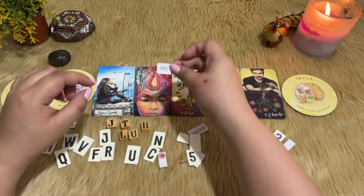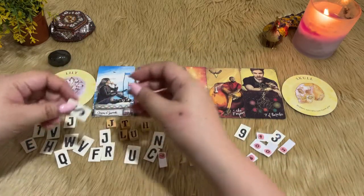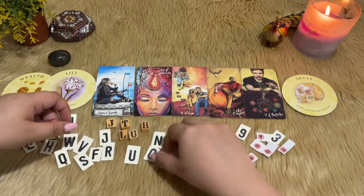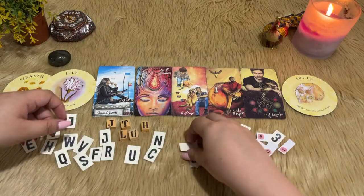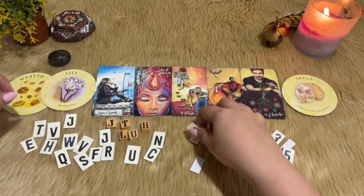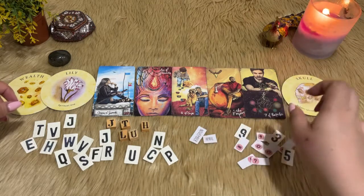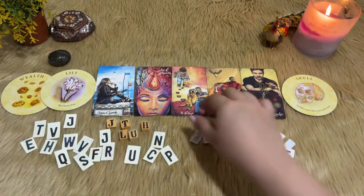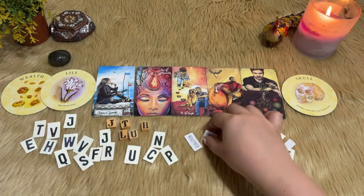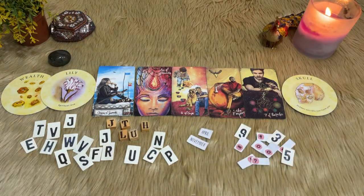And then you have, okay, this for the month. Can you see it? Okay, there you go. You have April. Okay, sorry, you have letter S. And then there's 7. There's 5. There's another letter B. And then there's 8. Okay. And then there's also the month of November. So April and November are significant months for you. And that is it for us, pile number 3.